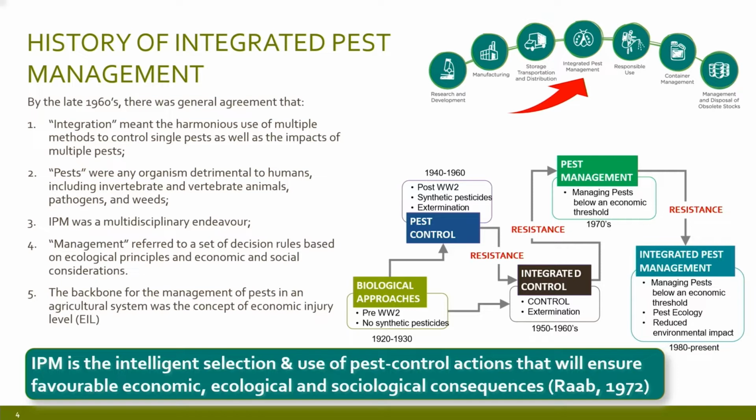The idea of management rather than of control refers to a set of decision rules based on ecological and economic principles and considerations. And then the backbone for this whole management concept was the reliance on the concept of an economic injury level or an economic threshold to which you wanted to manage pest population. A good overall definition of IPM, which emerged in the 70s, was that IPM is the intelligent selection and use of pest control actions that would ensure favorable economic, ecological, and sociological consequences.